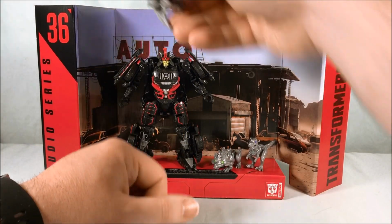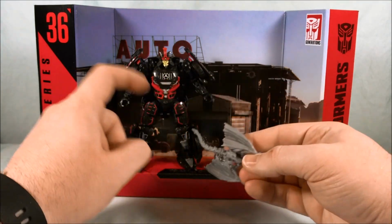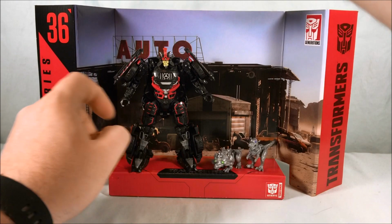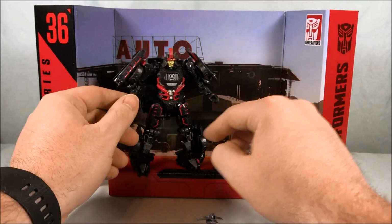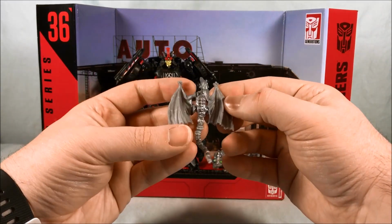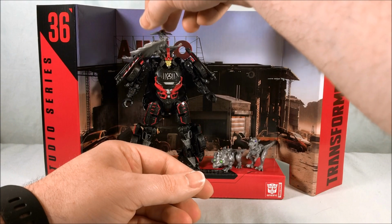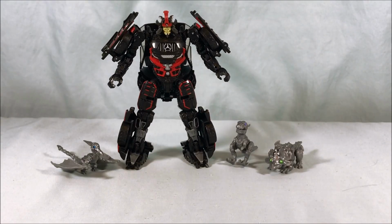It would have been nice if they just put a tiny little peg hole in one of the bottoms of his feet. And then he could peg in, because there's little peg spots here for where it pegs in vehicle mode. And it could have attached there. Would have been nice, but it's not a big deal. So you can go ahead, you can create a little scene here. It's kind of cool. I like the little backdrops they include.